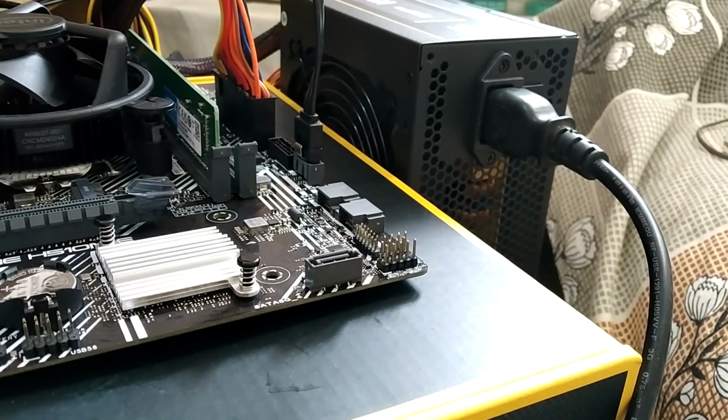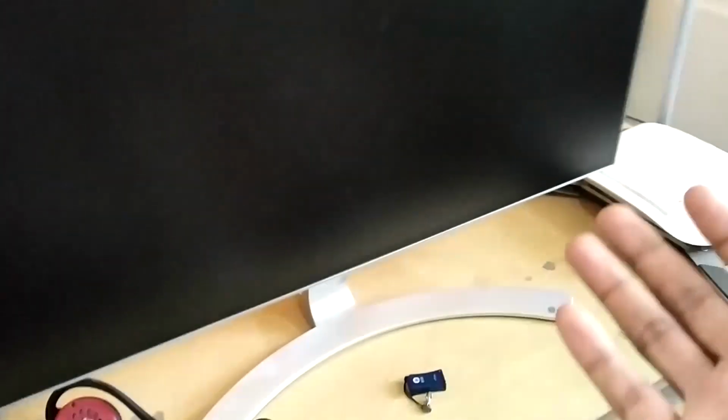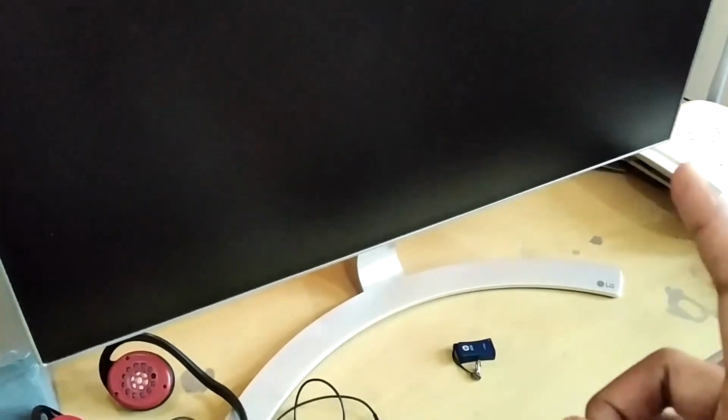Let us first connect our monitor. And this is our monitor. This is an LG 23.4 inch monitor, and at the moment I don't have an HDMI cable with me, so I will only be using a VGA cable.